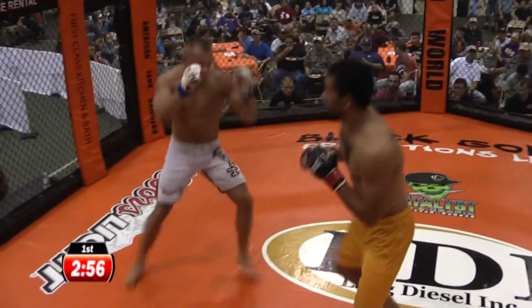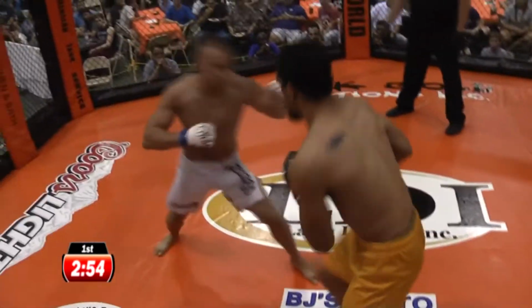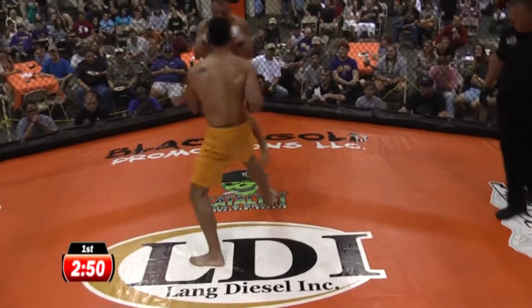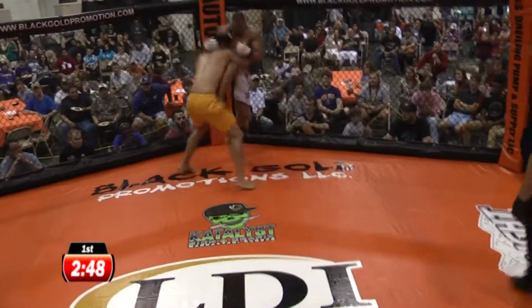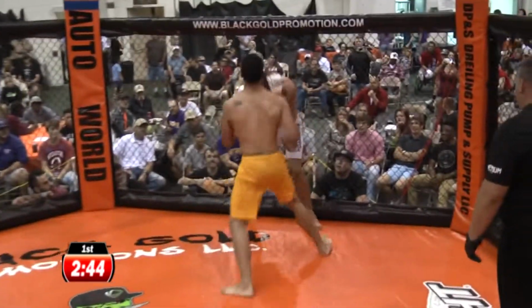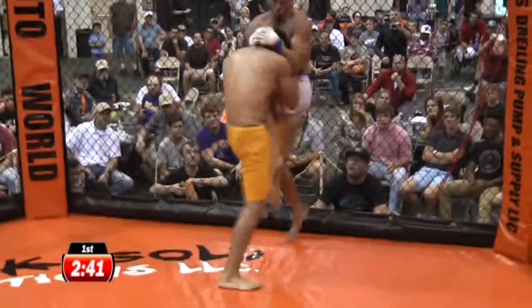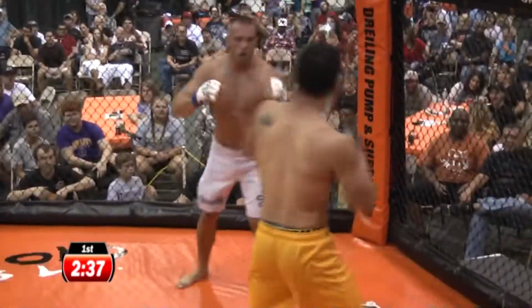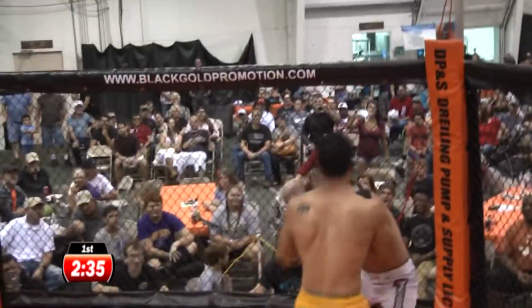Touch of the gloves. Oh, a leg kick by Spencer. And nice solid hit. Left. Ike is not having it. He's building him up. Spencer. They're both giving it their all. This is a battle. This is probably the best fight I've seen thus far. They are going at it. Very aggressive.